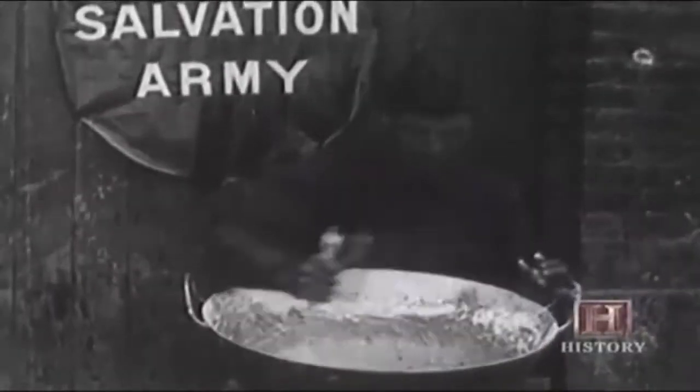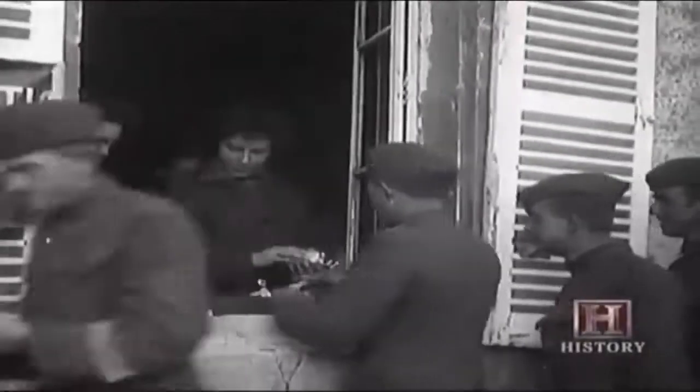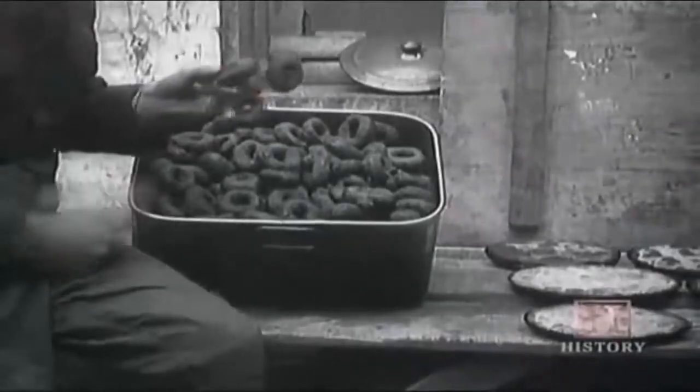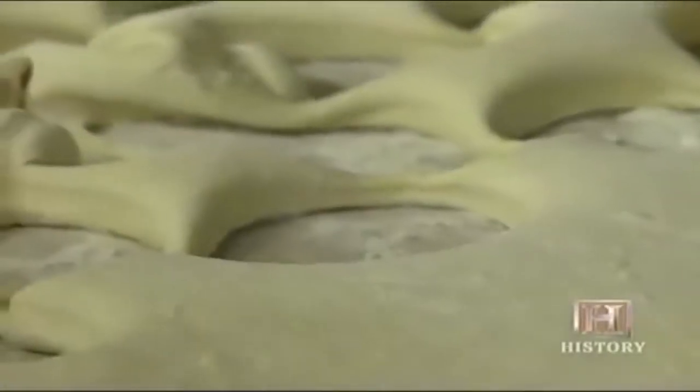Donuts gained popularity during World War I, when the Salvation Army ladies in Europe fried them up in garbage pails for the soldiers. When Johnny came marching home again, he brought with him a refined taste for the sweet treat. In 1933, Vernon Rudolph, founder of Krispy Kreme, began to make a whole lot of dough with his secret recipe for yeast-raised donuts.